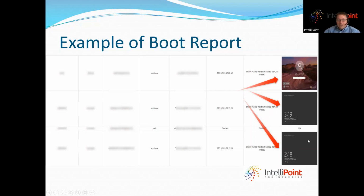So we can see that they actually are booting up. And sometimes we'll find that drivers have changed, or maybe there's something wrong, so we'll reach out to support and get that fixed. But we kind of trust this report.